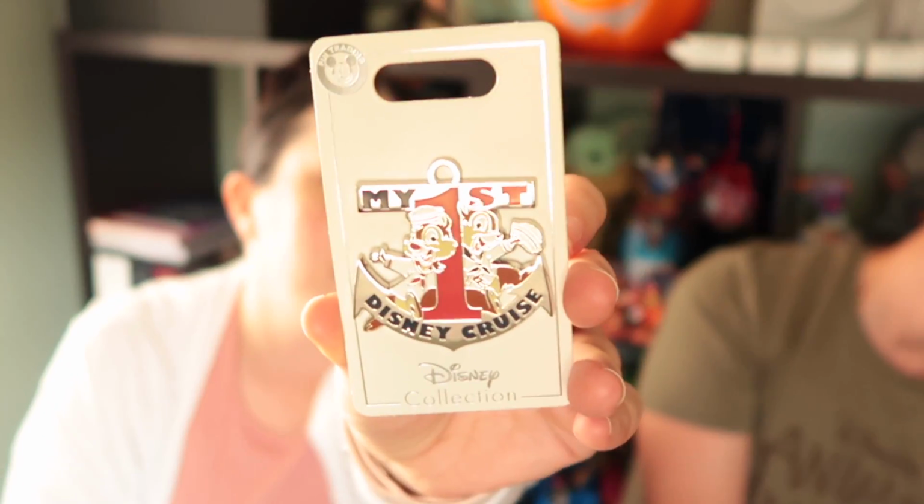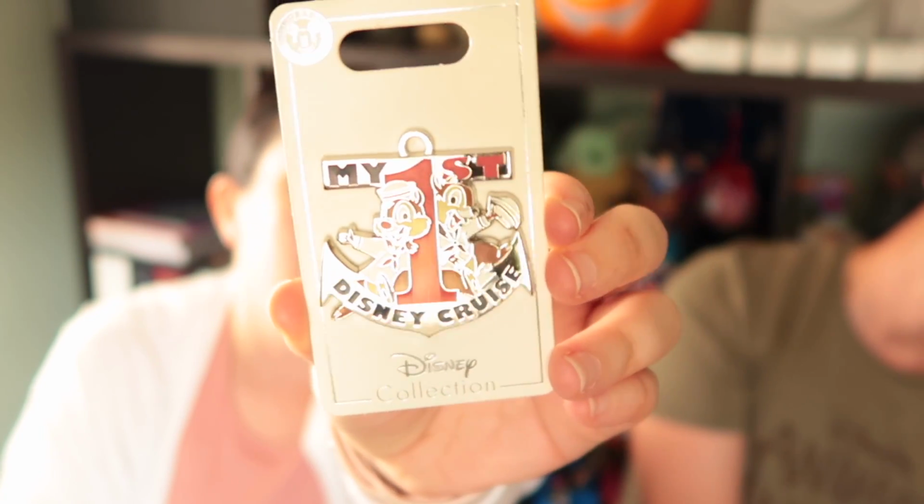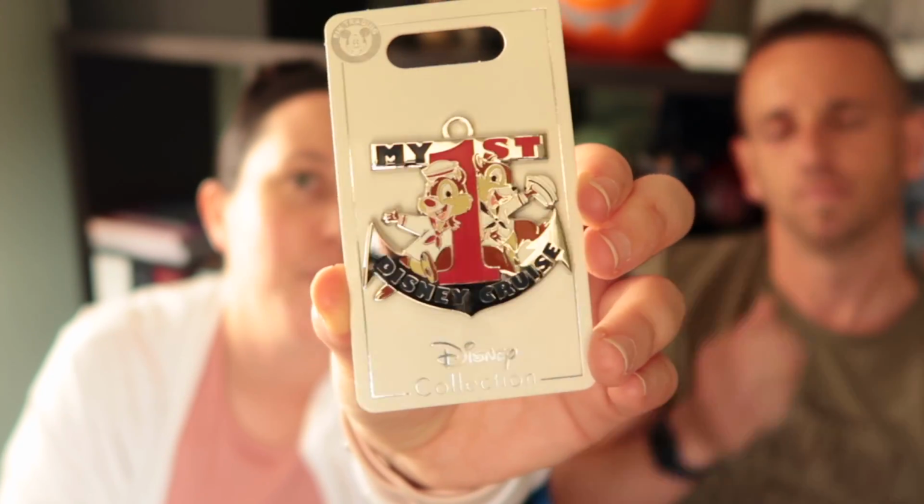Yeah. So we wanted to get some pins from our trip. So one of the first pins we got was this one. It says My First Disney Cruise, and it has Sailor Chippendale on there. So this was not only our first cruise, but it was our first Disney cruise. So this is just a little pin to remember that by. Mm-hmm. And these were silver. I want to say they were probably $11.99 or $14.99. I forget. You know how they do the color coding.